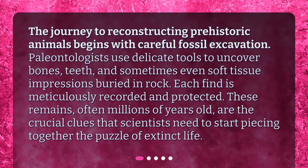These remains, often millions of years old, are the crucial clues that scientists need to start piecing together the puzzle of extinct life.